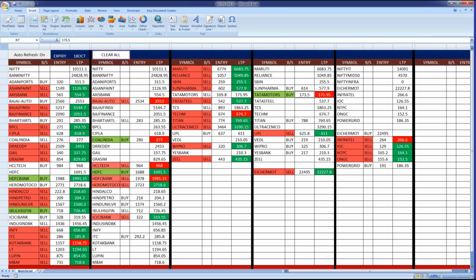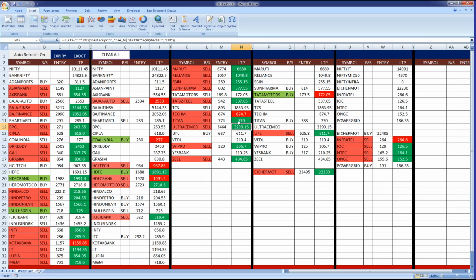And other than that, Tech Mahindra, it was in profit in the morning. It's a sell call, 674. It gave around 4 rupees, 670, and then it retraced back. Titan is in profit, and it's already given you 4 rupees. So that's 3,000 rupees profit on Titan.